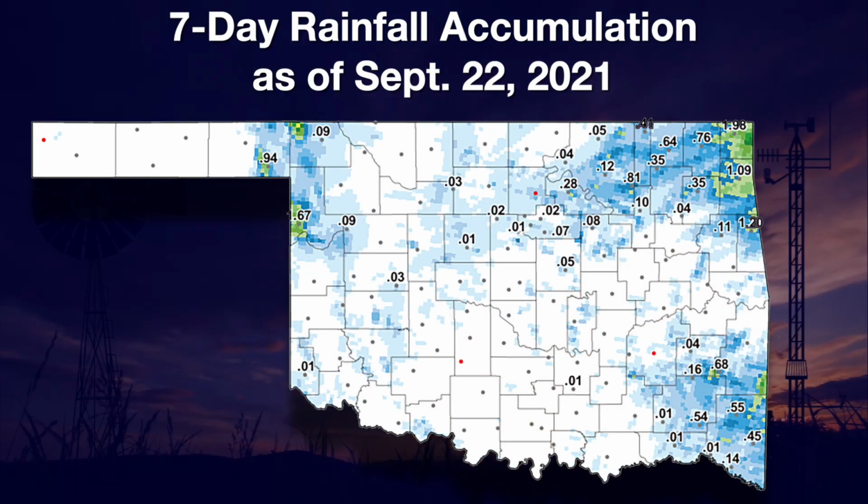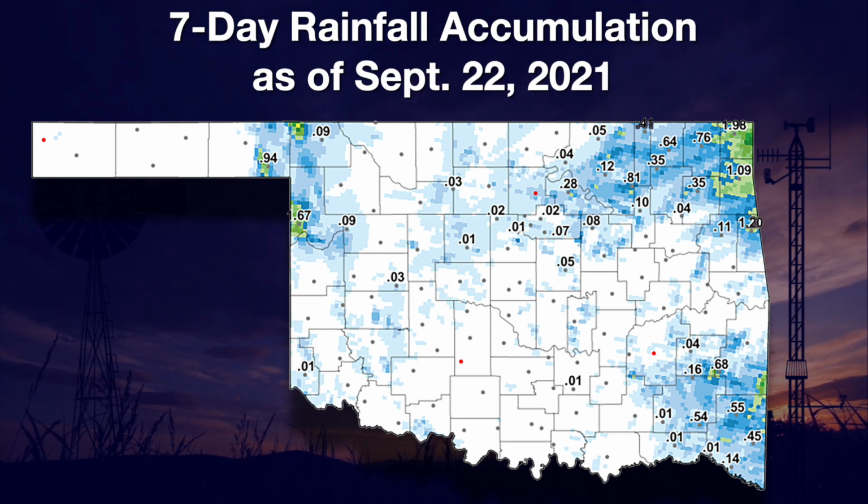The rainfall hiatus continues for most of Oklahoma. It has been weeks since a good soaking rain benefited most of the state. As of Wednesday, the weekly rainfall totals were slim to none unless you lived in Ottawa and Delaware counties. The short-term prospects don't give us much hope of the dry pattern turning around anytime soon.